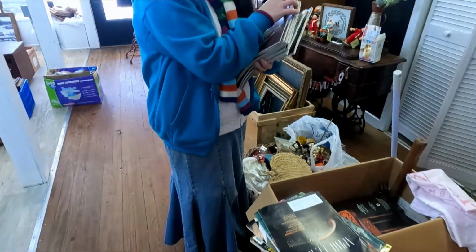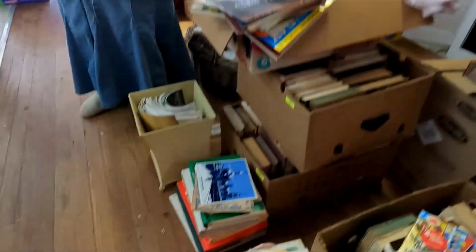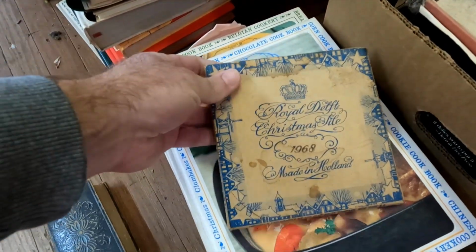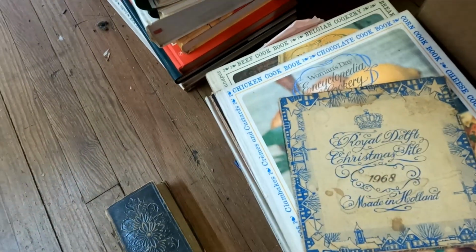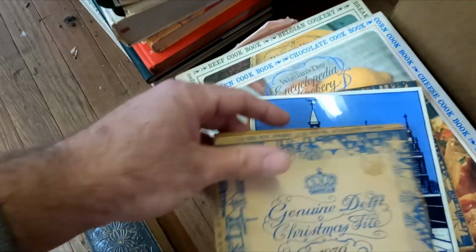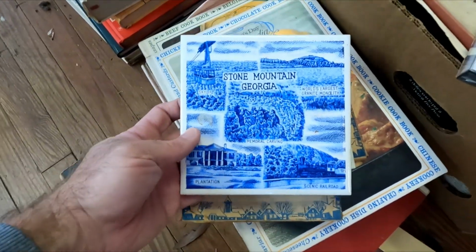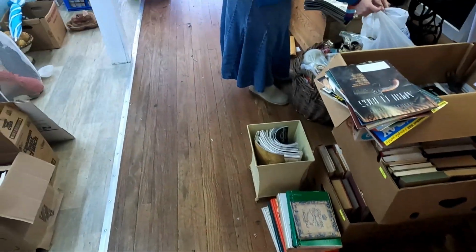Jen, what else did you like? Did you show the tiles? I didn't show the tiles. So there's some old Royal Delft, I believe they're from Holland, some of these tiles. I took this one out. There's that one. And this one's from Stone Mountain, Georgia. That's what's depicted on it. So anyways, had those.